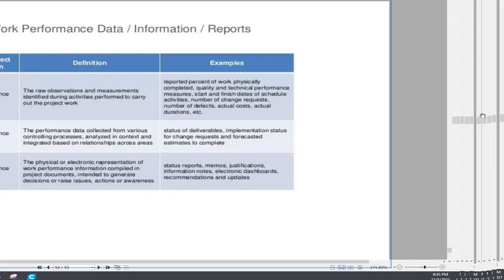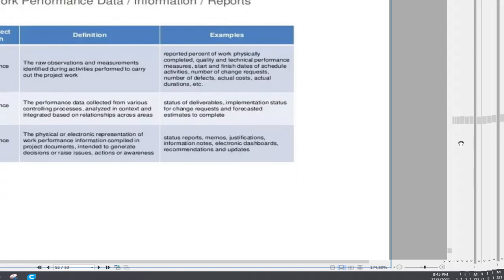Performance data reported: percent of physically completed work, quality, technical performance measures, start and finish dates of scheduled activities, number of change requests, number of defects, actual cost, actual duration. Then work performance information: status of deliverables, implementation status for change requests, and forecast estimate to complete. Work performance reports: status report, memo, justification, information notes, electronic dashboard, recommendation, and updates.